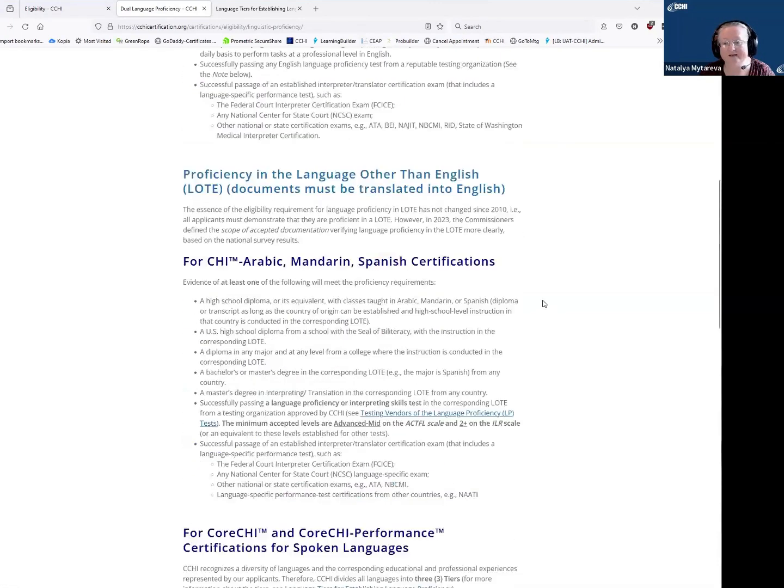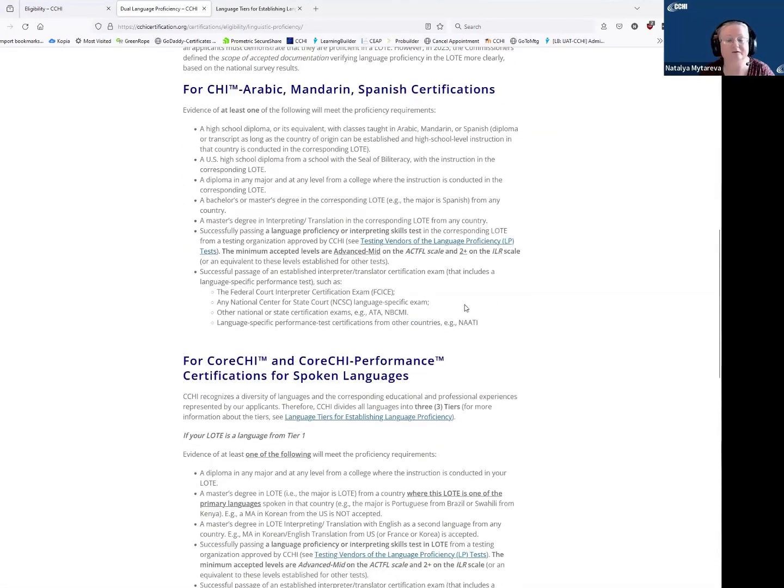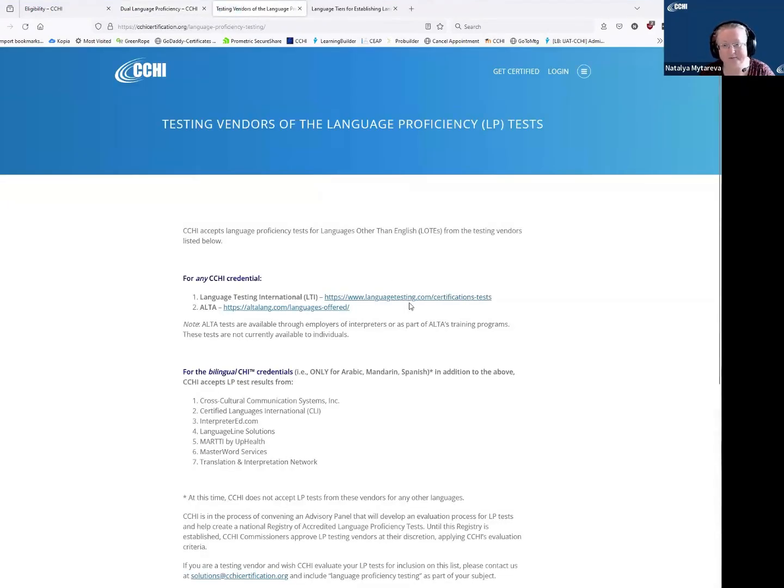So with that, the question becomes, where do you take language proficiency testing, right? We have a list. We just started it, and we will be expanding it. Currently, there are 2 companies that we accept for any credential, and that is LTI, which is active-based testing. However, the OPI could be on the ILR scale too. And then ALTA, which is a testing opportunity usually available to health systems and employers rather than individuals.